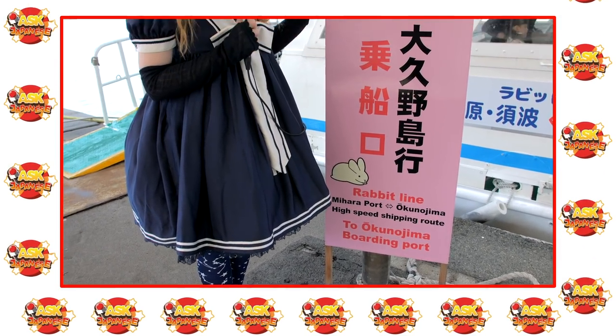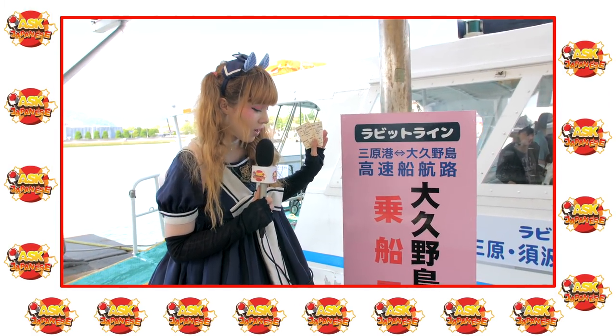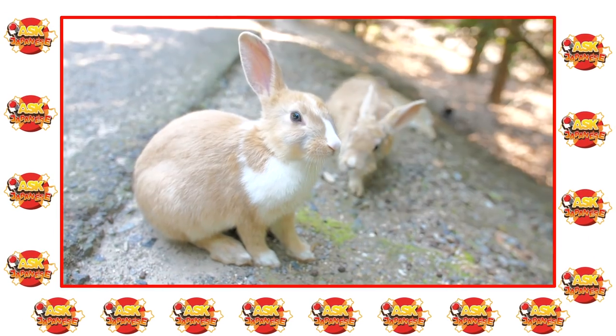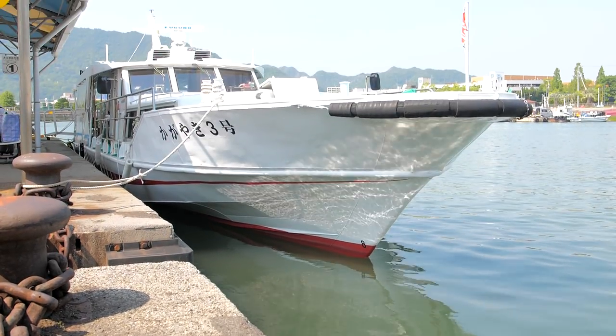From the JR station, it's very, very close to the port, and from here you can take the Rabbit Line to Okonoshima, which is Rabbit Island.